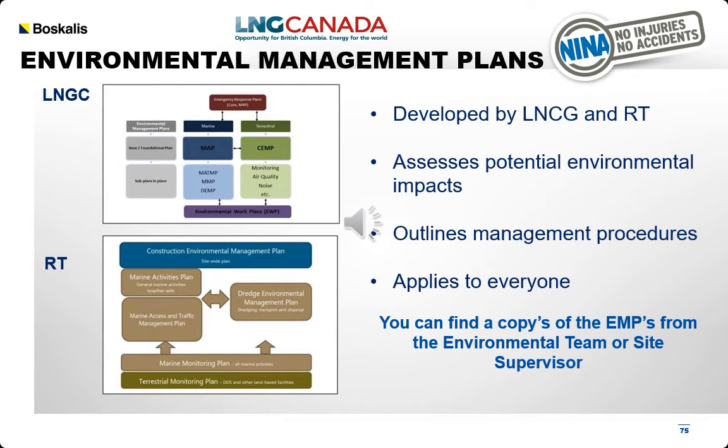Environmental management plans, developed by LNG Canada and Rio Tinto to assess potential environmental impacts. They outline management procedures that apply to everyone. You can find a copy of the EMPs from the environmental team or site manager.